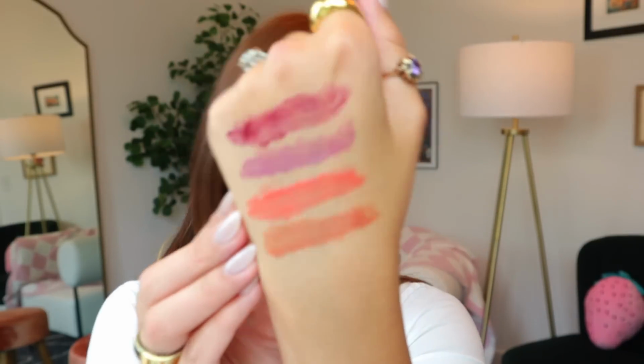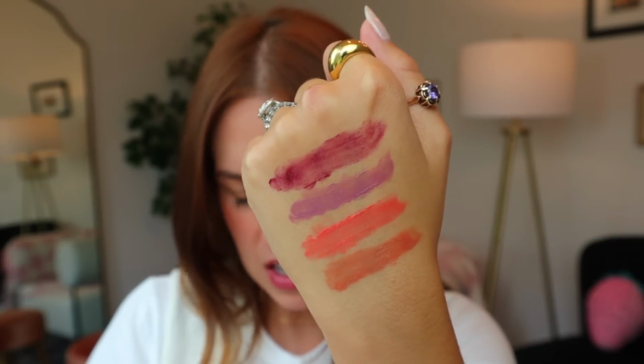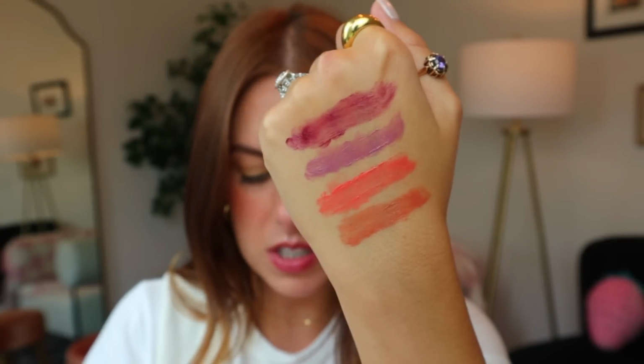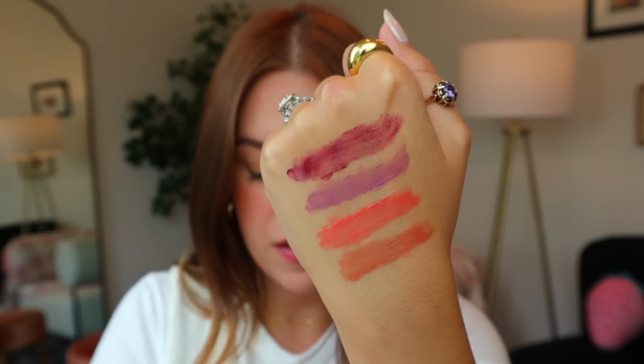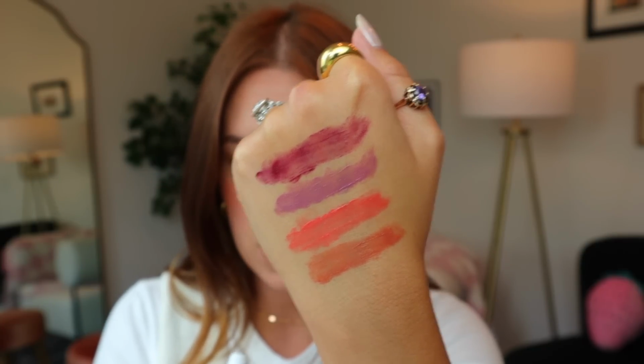Okay, I did a horrible job. Would you believe that? Whatever. Okay, these are the 4 shades. And this just screams fall to me. Does it not? This nude is in the shade Toasty Nutmeg, Coral Reef, Lush Lilac, and the shade I'm wearing on my lips today, which is Blackcurrant Cassis.